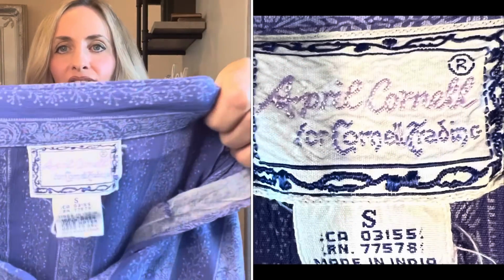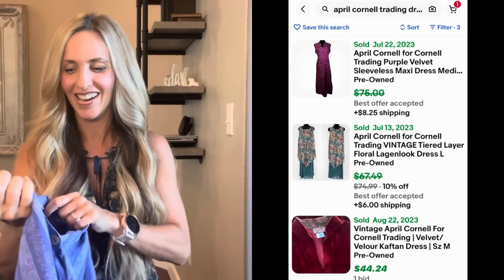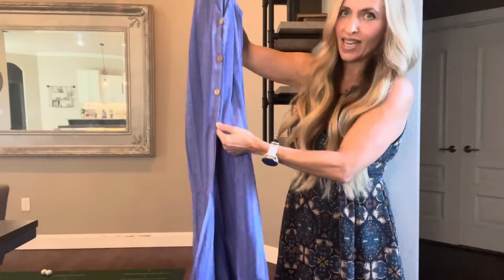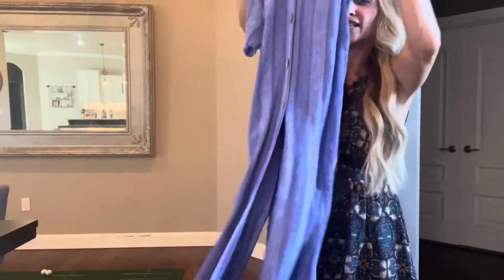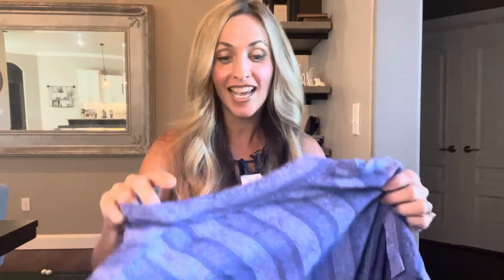The next one I thought was pretty, and the tag looked vintage, so I looked it up, and the sold comps were really good on it. It is a size small, and it has this high front. It just buttons down part way, and then it's open and then the sides are split. So it's very unique, lightweight. It gives me like beachy vibes, and it's in really nice condition. I didn't find any flaws. I listed it for $58, and it also cost just $7.99.